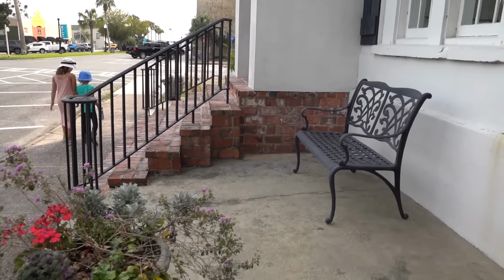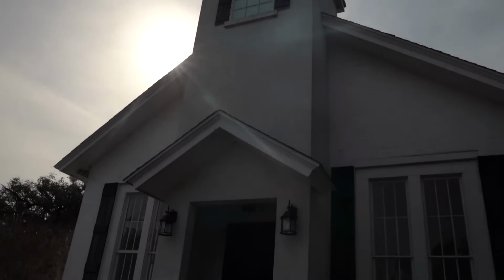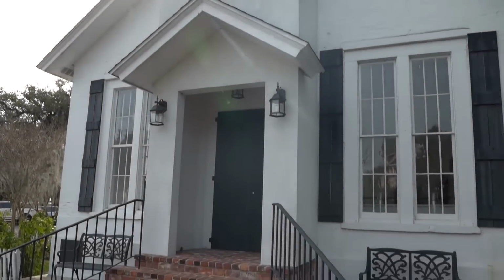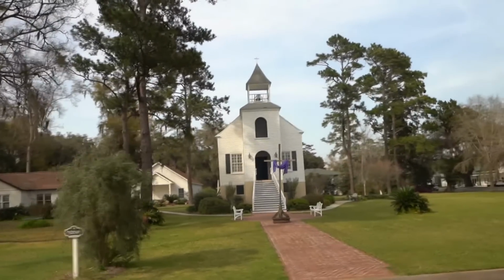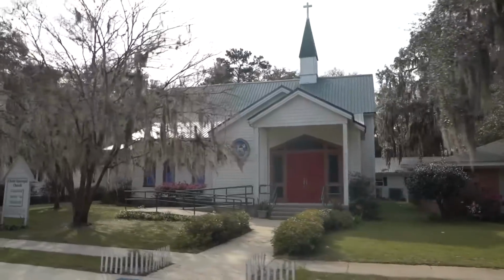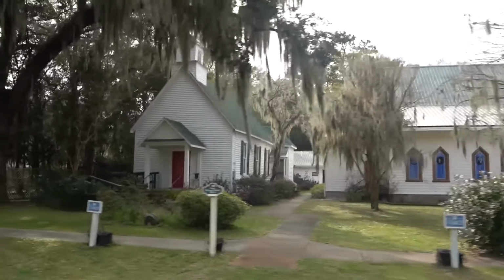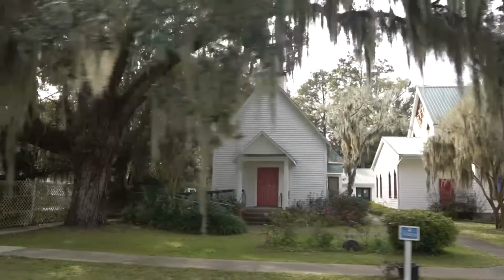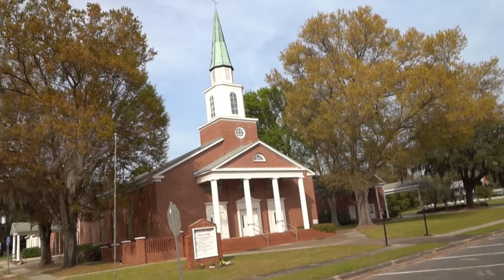After exploring the downtown, we drove to the town's four most prominent churches. Because this was an important harbor, much of the steamship traffic was here along the Atlantic coast between Savannah and Fernandina Beach. So it was actually one of the fifth largest cities, and so these churches were an important part of the people who lived here.